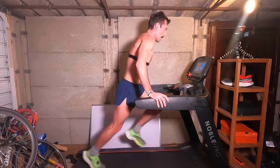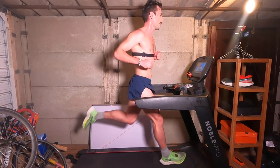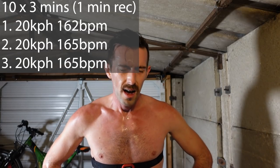Right, that's two done. Now I'm sweating. It's not hard. My heart rate's hitting up high at the moment of 174, so four beats less than it was hitting earlier. So we'll see if it creeps up as we continue. I don't know if you can hear me, the treadmill's whizzing along. Three done. Heart rate's dropping really quickly, 172 already. It's good, it's good.